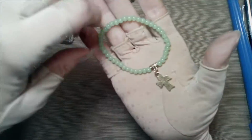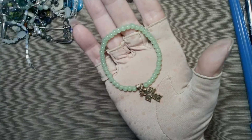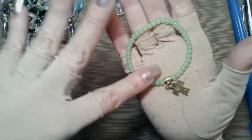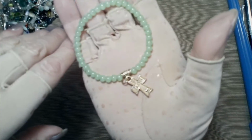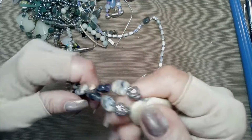Here's another one with a little cross. It says Faith on it, like a very minty green. Pretty, pretty, pretty, pretty. Lots of pretties coming out. I like that. Oh, look at this.